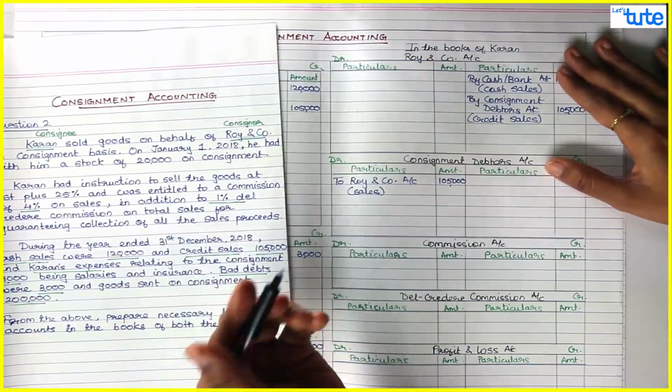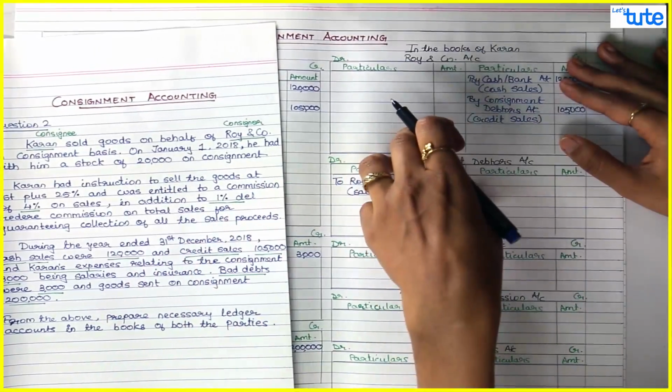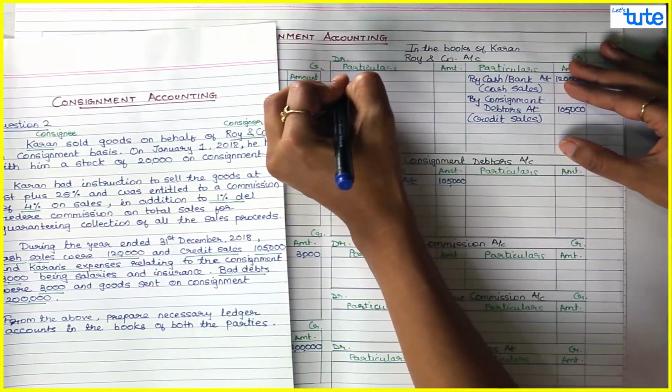So in the books of current, expense entry again is expense to cash bank, but this expense is on behalf of Roy & Company, so this would be debited to Roy & Company account, to cash bank, because cash is paid by current. So cash is going out for expenses 3,000.